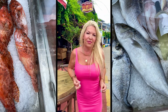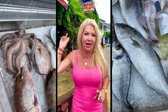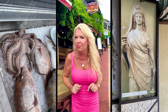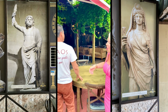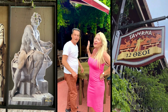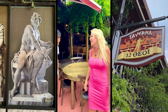Now, what's so wonderful when you go on holiday abroad is trying the local food, isn't it? And Greece doesn't disappoint. I'm here in Sivota at the 12 Gods Taverna. It's a fabulous place, wonderful food. And you know what? The extra fun bit is they've got all the chairs called after a different god. I'm standing next to Zeus here. And I'm standing next to Chaos as well, the founder of the gods. And it's actually the owner of the restaurant. Hello guys, welcome to Greece and enjoy your stay. Thank you so much. Welcome.